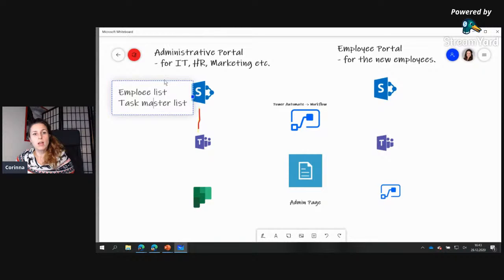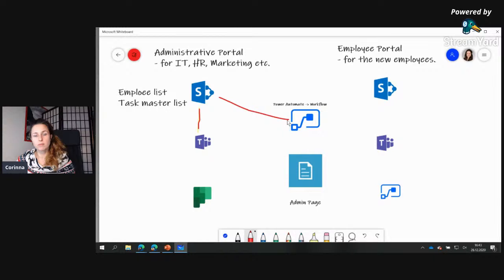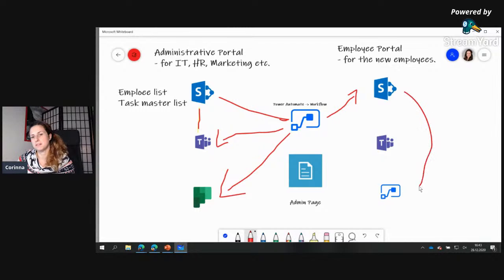And when a new employee is created in this SharePoint site, what happens? A flow is starting. With Power Automate, I've created a flow. I will show you the flow later because it's very easy. This workflow triggers different actions. For example, the workflow is writing some posts in Teams, creating tasks in a planner, and also creating a new entry in this list, and this is triggering another flow.